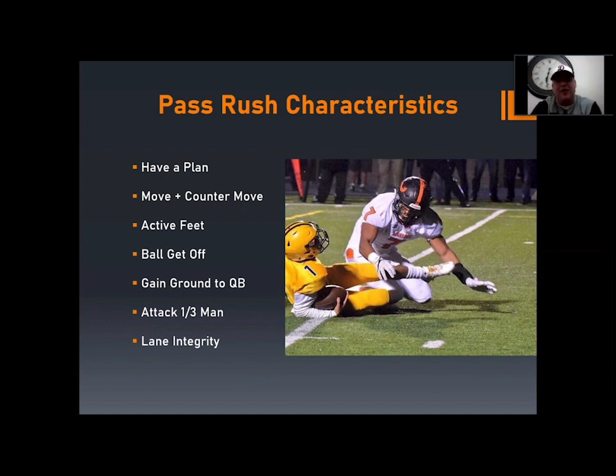First and foremost, have a plan. Know what your best pass rush move is, okay? Understand if you are good at some kind of speed rush, long arm, whatever you feel more comfortable doing, make sure you have that, and again, as a plan. Number two, move plus counter move. Understanding based on whatever the offensive lineman is doing, you got to be able to counter. If he's giving you the inside and you are a defensive end, if you do go inside, and I say that, if you do, you better get home. If you go inside, understanding the counter move. Understand what the offensive lineman is giving you.